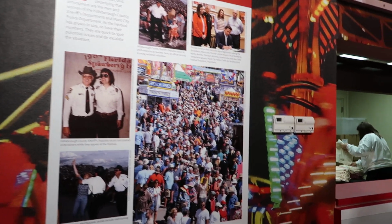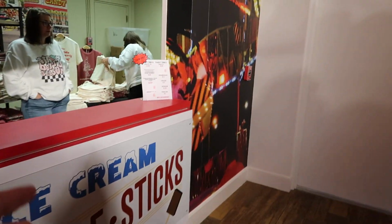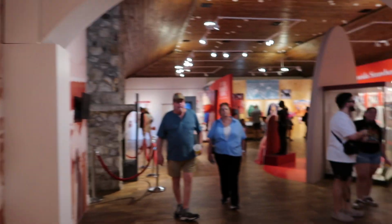Looks like they have a little store here, but I already bought a shirt earlier, so I don't need another one right now. This is pretty cool.